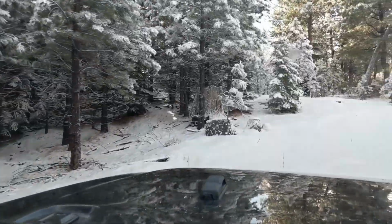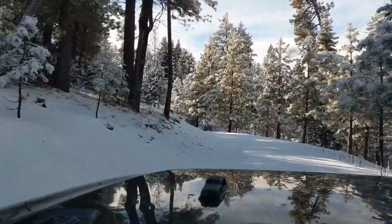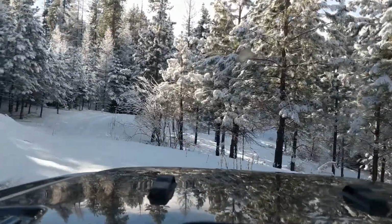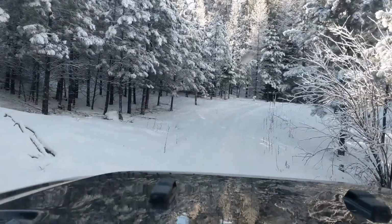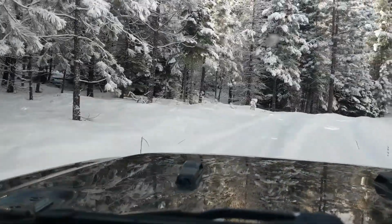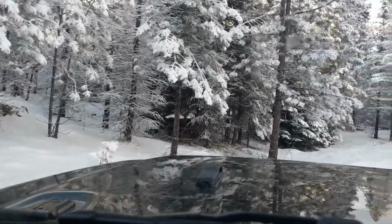Going up around the corner, I can see some old tire tracks. So someone's been up here. Well, sure doesn't look like it now. Oh, I just saw a coyote. Did you? Yeah. Was it a coyote or a fox? Where'd you see him? Coming up, just go down that little dip right here, and he went off towards your side of the car.